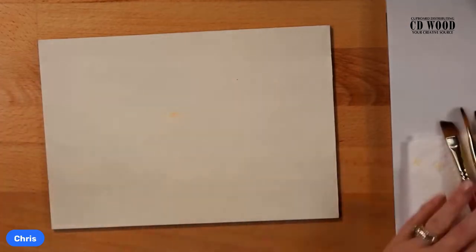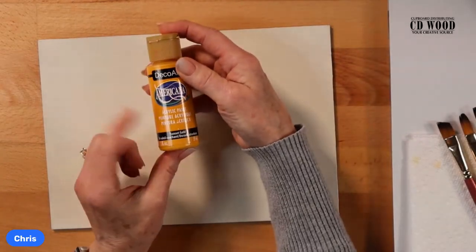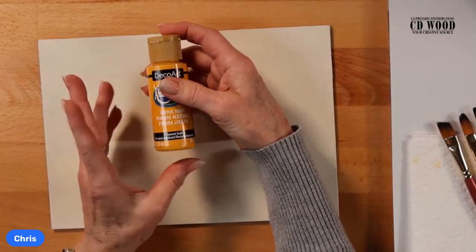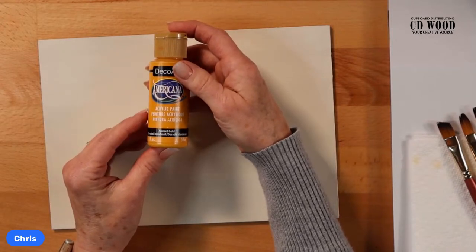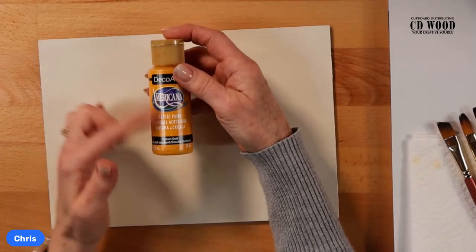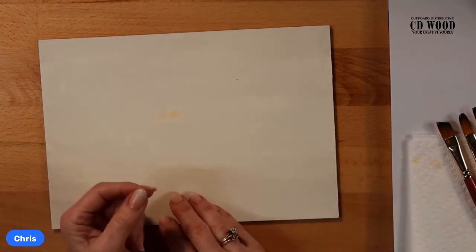Acrylic paint: I use DecoArt acrylic paint. It's very opaque, very pigmented. It has nice saturation. Some of the craft paints on the market are a little less pigmented and may require more application. So if you're painting with a good paint, you're probably going to get better results.